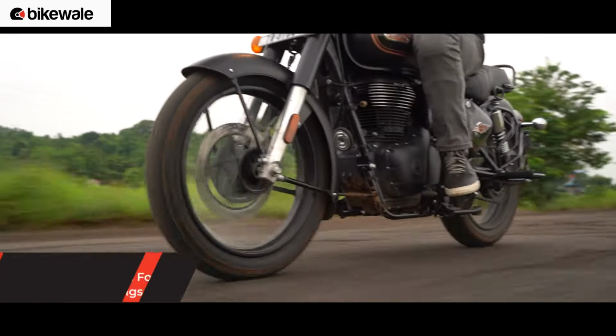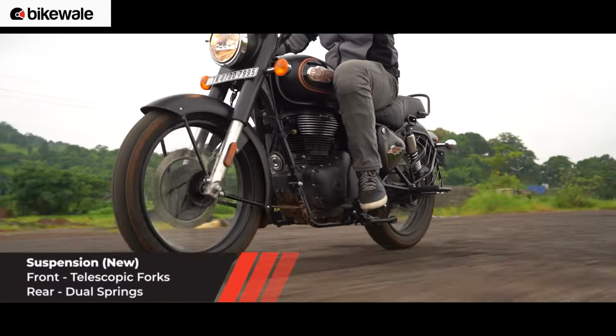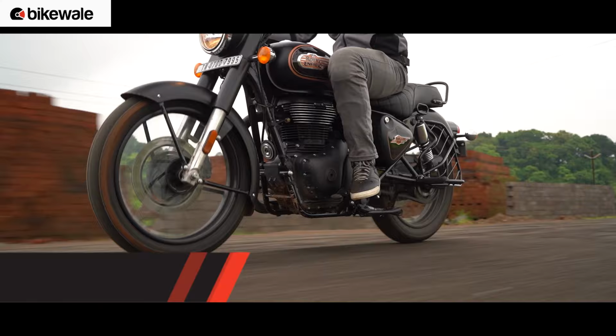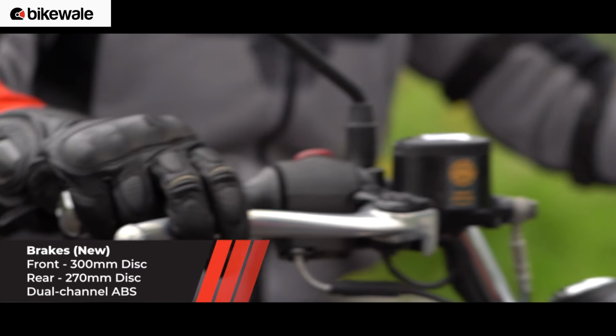The 2023 iteration feels more planted and absorbent. Although both feel stiff, the new model is seemingly more composed. Even the brakes of the new model perform better in terms of bite and lever feel.